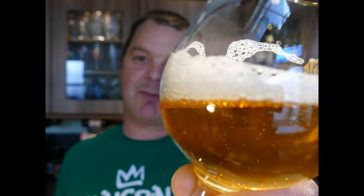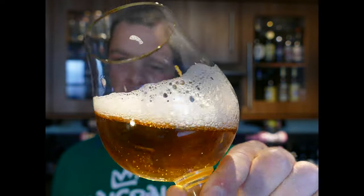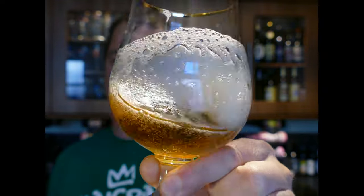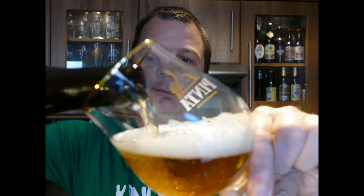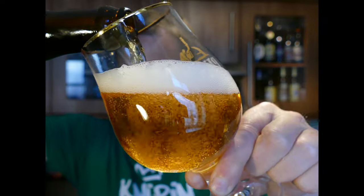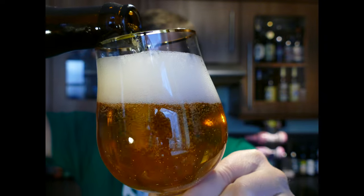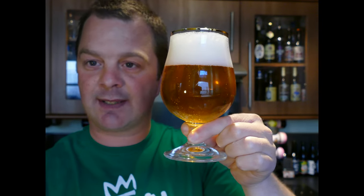So look at the beer. I mean, how can you take anything away from the look of that beer? Nice lacing on the glass. Look at that, washing the beer around in the glass. Fantastic, fantastic. Brewer's art in a glass.